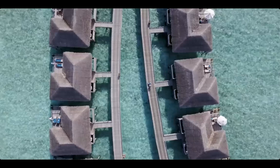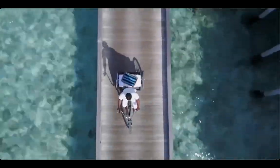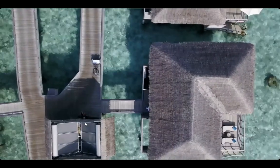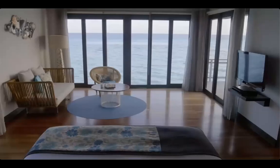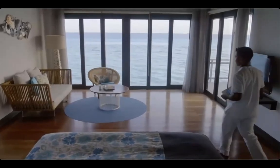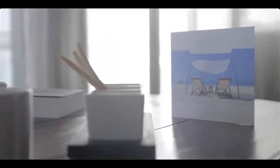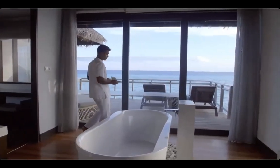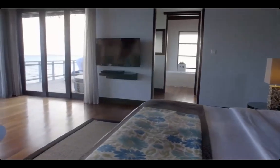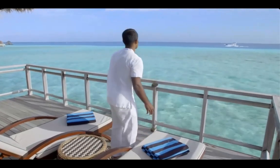This has got a beautiful lagoon, a vast, beautiful lagoon with big white sandy beaches as well. A combination of both beach and overwater accommodations. This is actually a shot of the water villas, spacious rooms that can accommodate up to 2 adults and 2 kids, overlooking the beautiful lagoon.